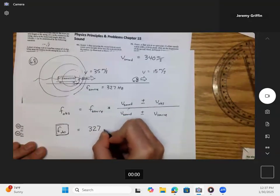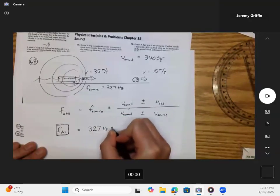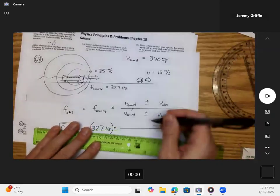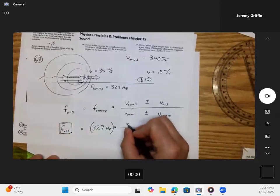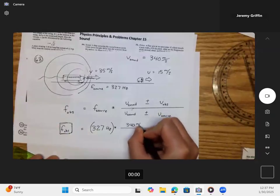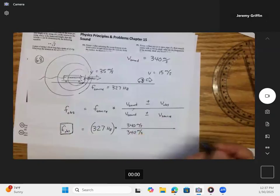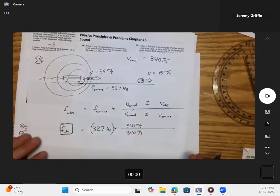Got 327 hertz right there. Multiply that by, right? Set up a ratio. Well, speed of sound, we're just calling 340 because that's a reasonable guess. It's probably about 340 meters per second. And if you want to use a different number, maybe you could say, what if it was 350 or 330? You can play around with it. I don't think the answer would change that much. Okay.